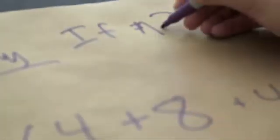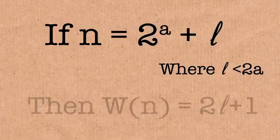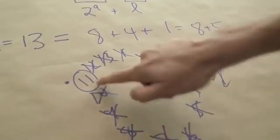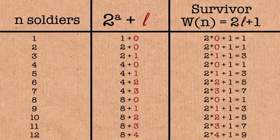The theorem, or the claim, is that if you've written n in this way, so if n is 2 to the a plus L, where L is less than 2 to the a, it has to be strictly smaller. So in other words, 2 to the a is the biggest power of 2 that sits inside of n. Then the winning seat is going to be 2L plus 1. So we've already seen it was true here, right? L was 5, and the winning seat was 11, which is 2 times 5 plus 1. And if you start going back through, you'll see the same thing for all the answers.